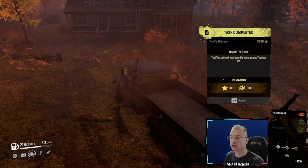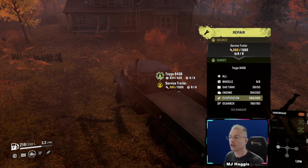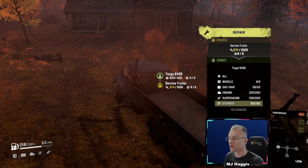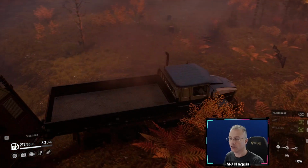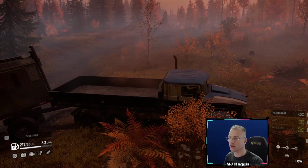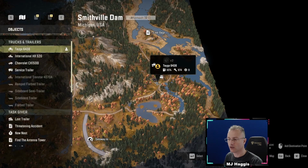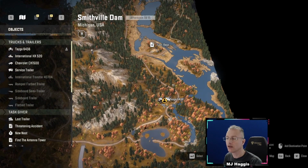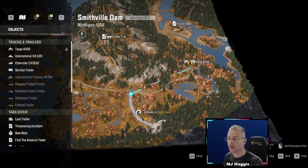Can't accept that. Parking, and repair on the service trailer to the GMC. There it was. Okay, we're okay. Clean up. Excellent. Another job, more cash, more XP, closer to the next level. And where are we going to go now? Handbrake on. Look at the map. So that's that one done. We're going to head down to here.